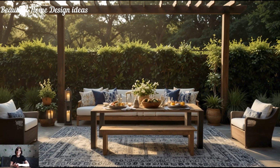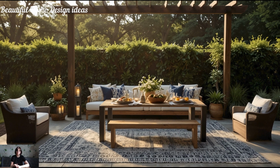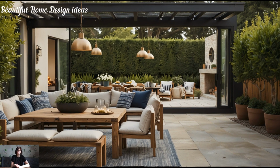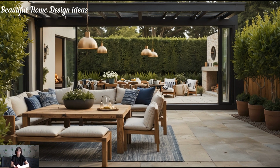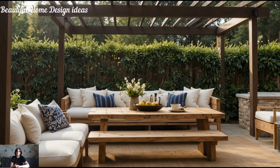Your patio should be an extension of your home, and that includes a beautiful spot for dining and entertaining. Whether you love hosting dinner parties or just enjoying your morning coffee outdoors, having a dedicated space makes all the difference. Start with a chic dining table, wooden, metal, or glass, depending on your style, and pair it with comfortable seating like cushioned chairs or a cozy outdoor bench.